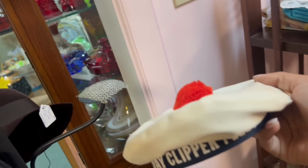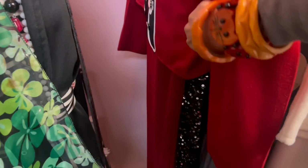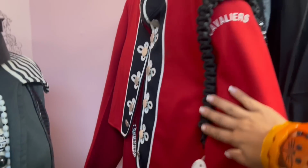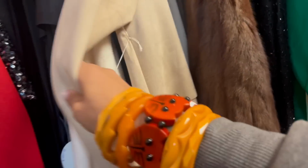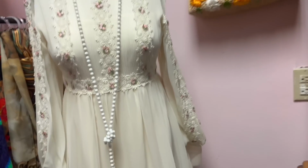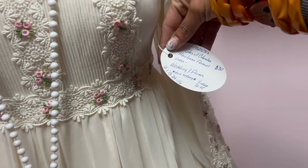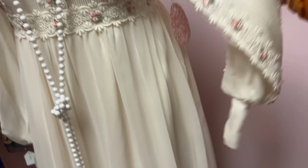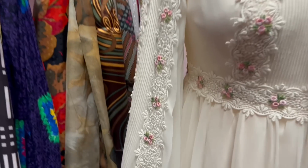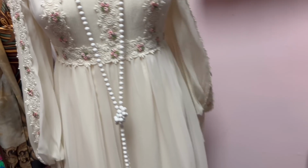Oh, that's so fun. Look at this. The Cavaliers marching band outfit. That's amazing. What? $35? That's like dirt cheap. Oh my gosh. Look at this wedding dress. How beautiful. Oh my gosh. $30. What? That's amazing. Does it have the buttons in the back? I feel like it would have a zipper. Let me feel. Yeah, it's got the zipper. Oh my gosh, that's amazing.